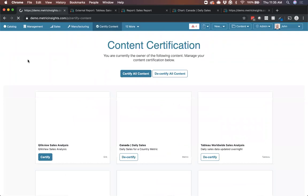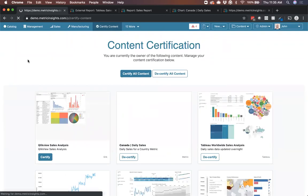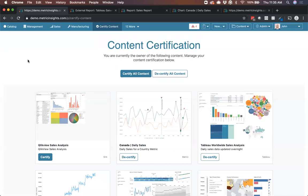The final concept I want to talk about is content certification, and essentially governing what goes out to the user base. Oftentimes in large organizations, there are multiple teams publishing content out to the portal, making it available to users. We want to make sure users know what they can trust and what's important, what's been through a process of QA or testing, so that they know the data is correct.